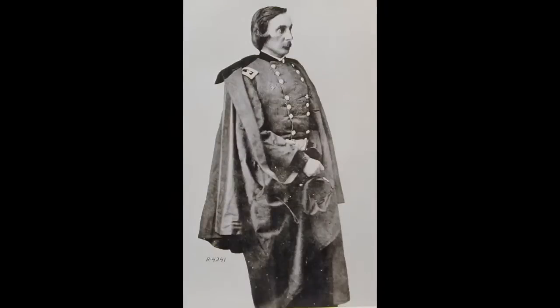You have men like Chamberlain, Strong Vincent, and of course Gouverneur Kemble Warren up here helping to save this part of the line. But Warren is a rising star in the Union Army. Warren is 33 years old at the time of the battle. He's a West Point graduate of the class of 1850, and he went off to war as a lieutenant colonel, and then at the head of the 5th New York Zouaves.